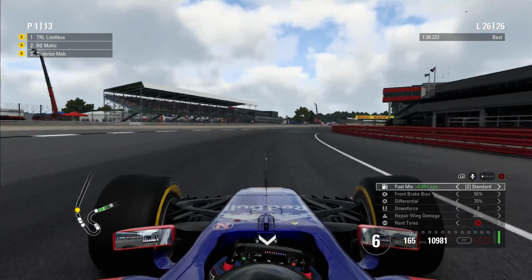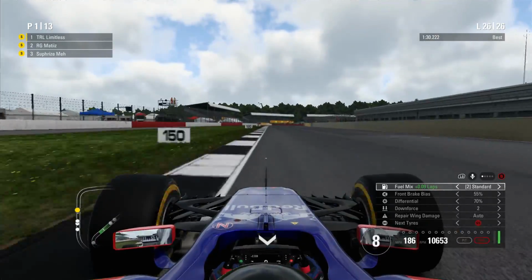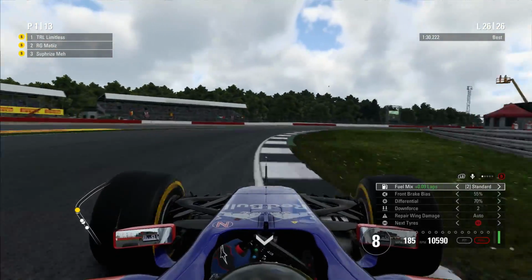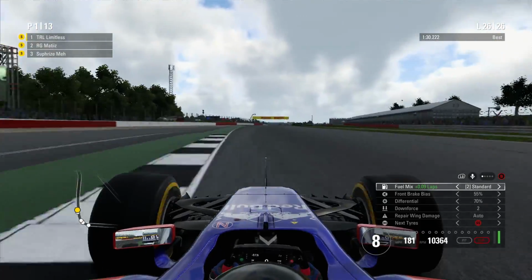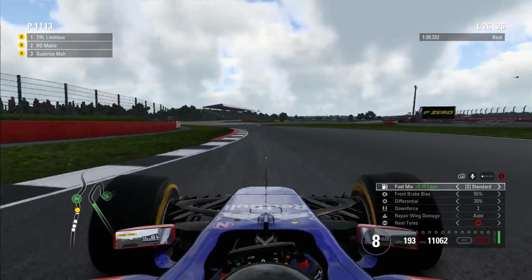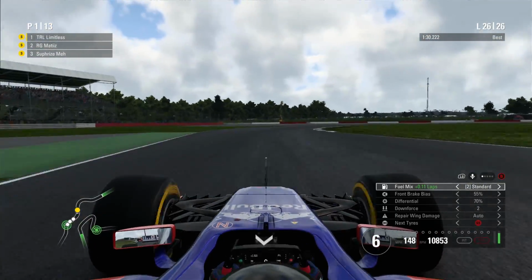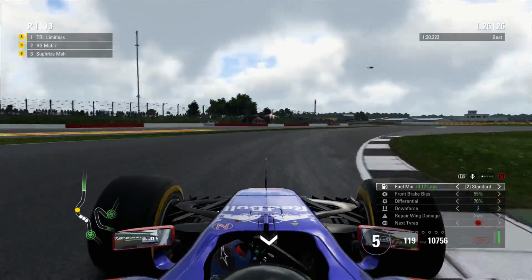So coming into Old Turn 1, we've got a gap to P3 now as well. It looks like Surprise is battling Evo, or his tyres are starting to go off a bit, but we're going just about almost flat out through here. So now in my mind it was just all or nothing. You've just got to put everything on the table and just hope it sticks. So going through here, absolute maximum commitment. Just couldn't do anything more.